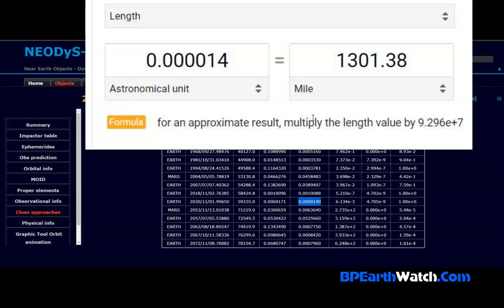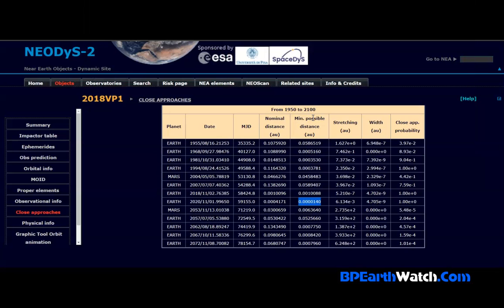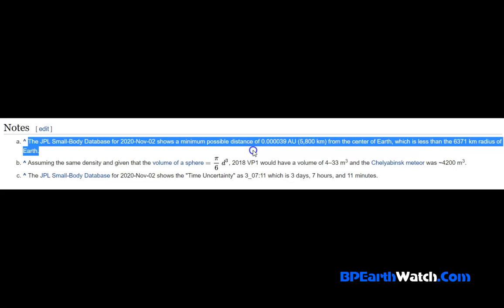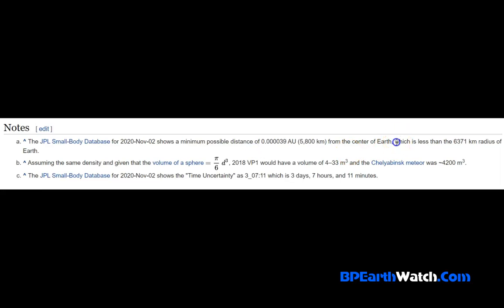The NEO-DyS system has this thing much closer. They're not updating the size, but they're talking about a 30 magnitude, which again would be about 43 cubic yards, if you want to put it that way, which would be an aerial burst and possibly a shock wave. Not as big as the Chelyabinsk in Russia, but it's very interesting that this is saying VP1, because sometimes when they number it instead of just VP and they say VP1, guys, there may be more than one object. You could have VP2, things like that.